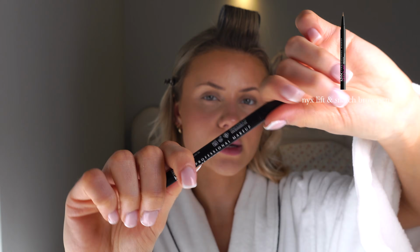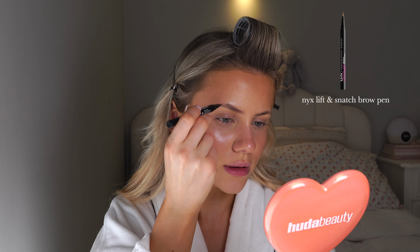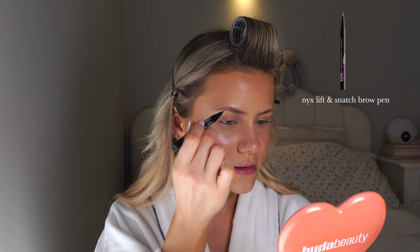Next, Lift and Snatch brow pen. This is my favorite product ever to fill in my brows, and I literally just draw on a few little hairs at the ends of my brows and anywhere I've got little bald spots, but I like to keep it very minimal. I just like making them a tiny bit longer, a little bit more full on the ends, because that's where I'm really lacking in brow hairs. But other than that, I just like them to be very natural. Sorry, the lighting keeps changing a little bit because the sun's going in and out because I'm using natural light as well with my studio lighting.